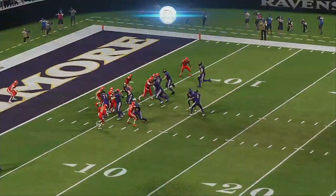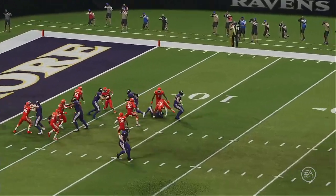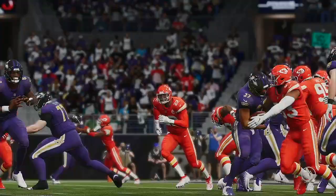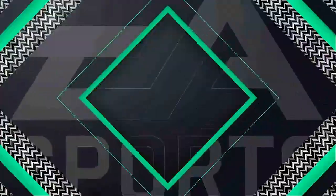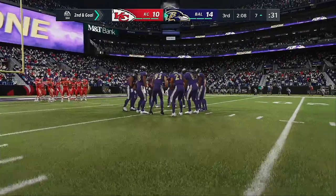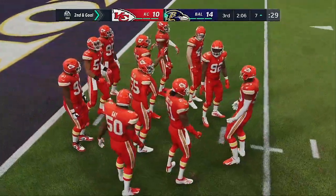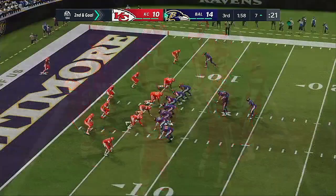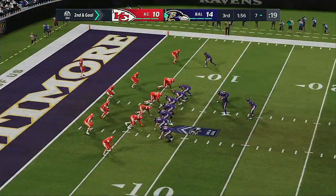Well, it's apparent the defense understands the situation. They have to keep them out of the end zone here. That's a great start by them. A loss on that play. Can they force them into a field goal attempt and still give their offense an opportunity? Now from the seven, here's second and goal.